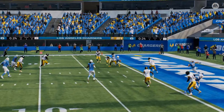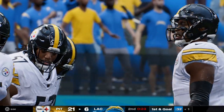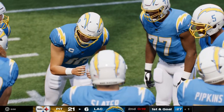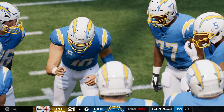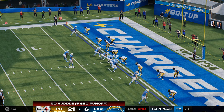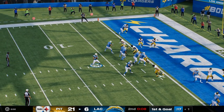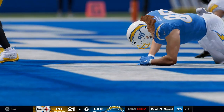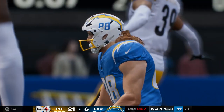Finding yourself trailing at the moment, the last thing you want to do is waste this promising possession. Now, with that throw, they find themselves deep in their opponent's territory. They have to come away with the touchdown to try to cut into this deficit. Now, Herbert again. To the end zone, but it's incomplete.